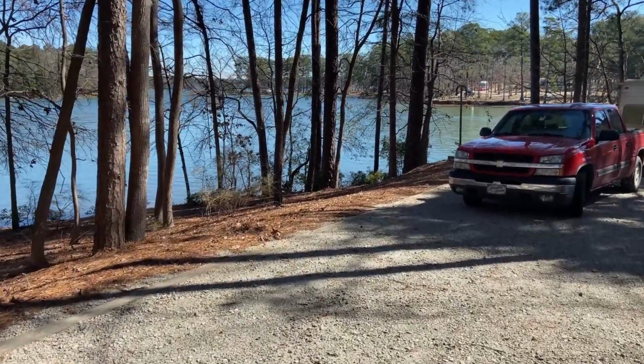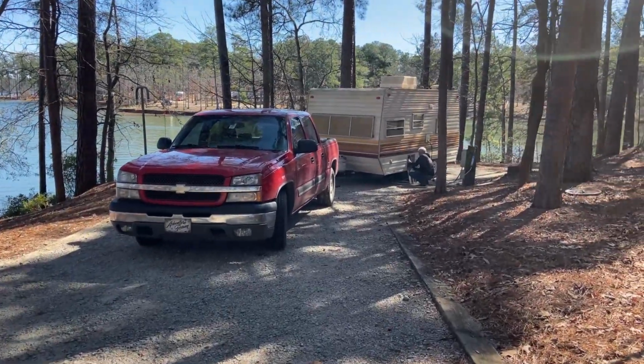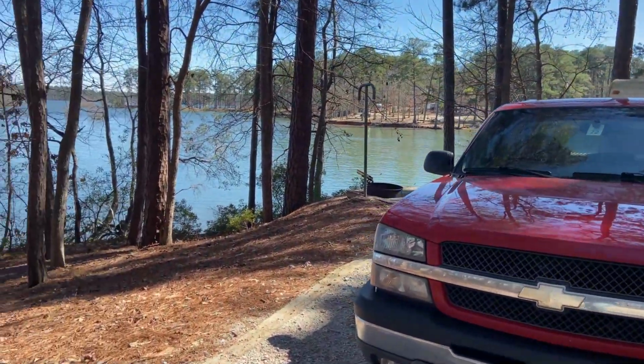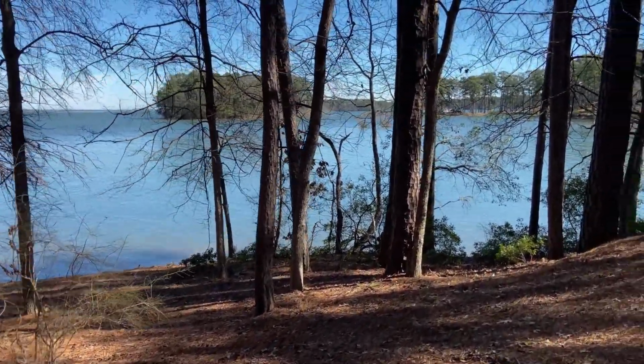My husband and I usually split duties. He usually does everything else, setting up the camper as far as electrical and water and making sure we're level and everything. And I handle all the pretty stuff inside, making sure the soap's out and the pillowcases are on and towels are where they need to be and things like that.